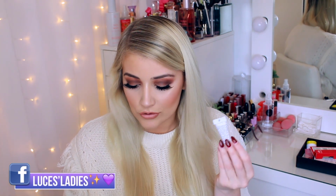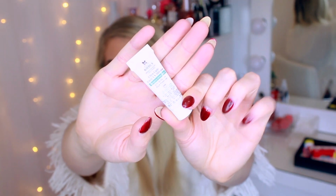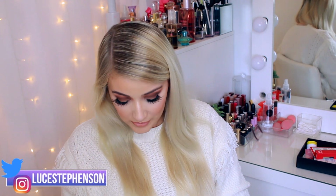We also have a mini little Kiehl's product. This is the Ultralight Daily UV Defense Mineral Sunscreen, and it's SPF 50 as well. So yeah, I'm definitely going to be trying that out as well. I'm honest with you, sun cream is not something that I use on the daily, and I probably should.